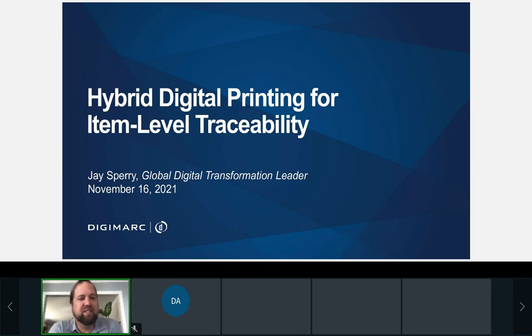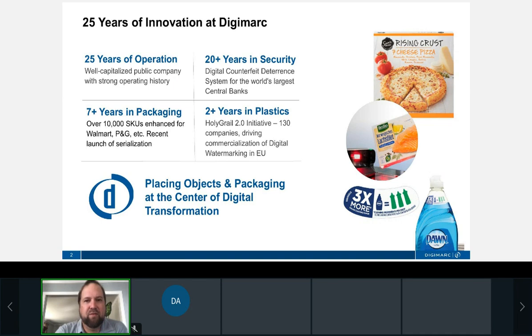So like Derek said, today we're going to talk about some of the recent work we've been doing in industrial inkjet to deliver serialized Digimarc. Some of you might have just been to Larry's presentation a few minutes ago where he talked about some of the 3D work and a brief history of Digimarc. One slide here to show the depth of experience at Digimarc and security, as well as what we're talking about today, which is really the packaging focus of our business.